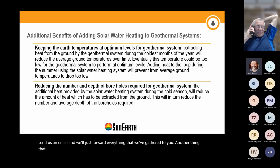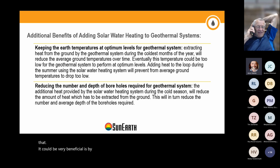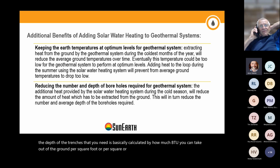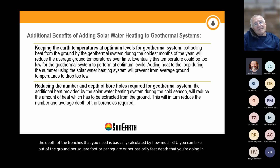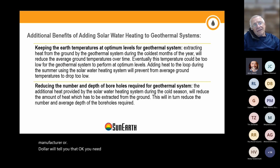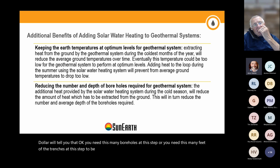Another thing that could be very beneficial: the number of boreholes, or the length and depth of the trenches that you need, is basically calculated by how much BTU you can take out of the ground per square foot, or per foot of depth. The geothermal heat pump manufacturer or installer will tell you that you need this many boreholes at this depth, or this many feet of trenches at this depth, to be able to extract that much heat.